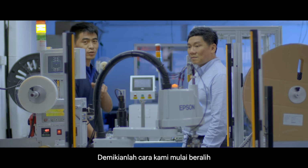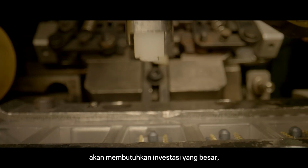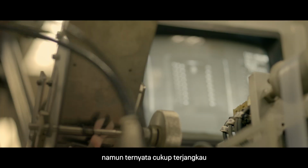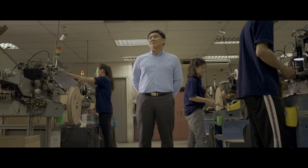That's how we started looking at robotics and automation. Initially, I thought automation would require heavy investment. It was actually quite affordable, incorporating the robots into the production line without major changes.